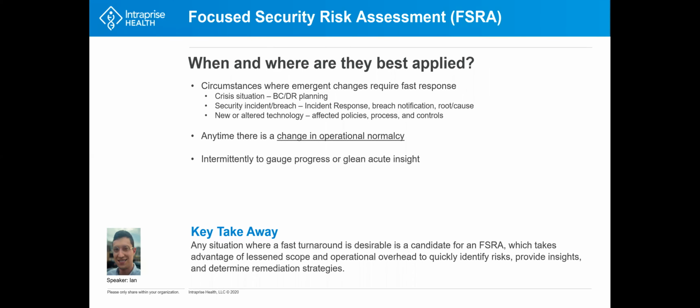So a couple examples include crisis situations where business continuity and disaster recovery planning, policies, procedures, or even the technical infrastructure that underpin those processes are evaluated in the wake of a crisis situation, to understand where shortfalls may have occurred or where components of that program were out of compliance. That same principle really applies to a security incident or breach, where incident response plans or breach notification processes can be evaluated, as well as a root cause analysis on the incident itself.